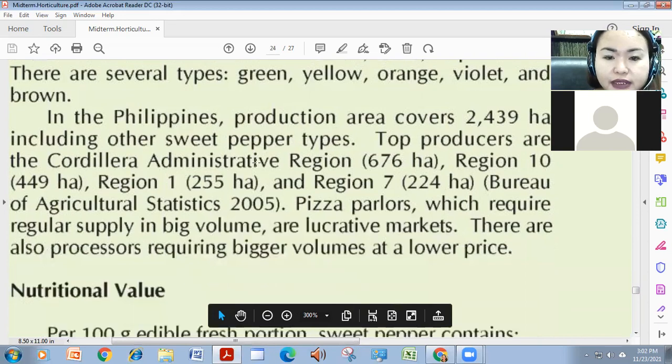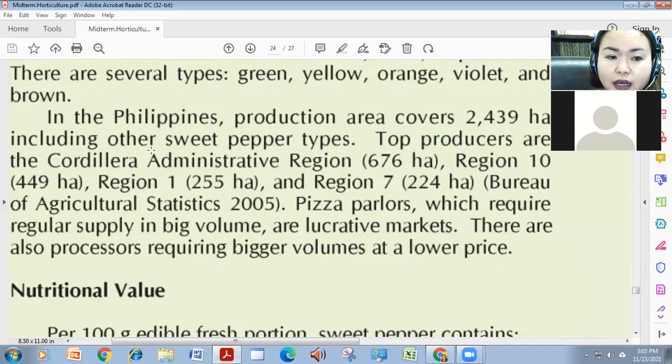In the Philippines, the production covers 2,400 plus hectares, including the other sweet pepper types, where the top producers are the Cordillera Administrative Region with 600 hectares, Region 10 with 400 hectares, Region 1 with 200 plus hectares, and Region 7 with 200 also. This is according to the statistics of 2005.